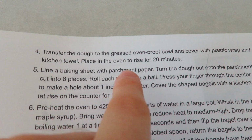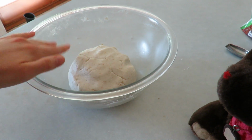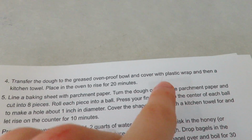Gotta transfer the dough to a greased oven-proof bowl. This is an oven-proof bowl. And, funnily enough, all the grease from the dough kind of just greased all the edges. You know what? We got a greased bowl. We're 1 step ahead. We're gonna cover it with plastic wrap, then a kitchen towel.